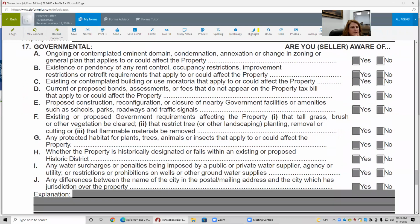Governmental. So here, these are pretty self-explanatory, but I want to drop down to 17G because we have a lot of this in our area. Any protected habitat for plants, trees, animals. We do have a lot of oak trees in our area, and those are protected. I'm not a tree person.